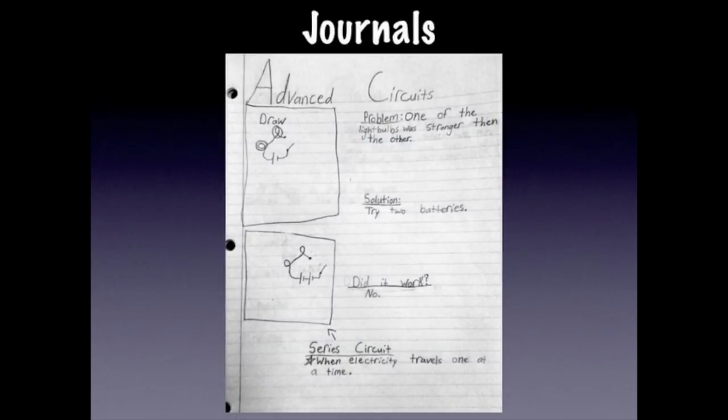For example, here's a journal entry from 4th grade. We were building circuits using 2 light bulbs, and the students started to notice a problem. One of the light bulbs was dim. So we started to record this in our journals. We recorded what a possible solution might be. In this case, it was to try to use 2 batteries. Did it work? No. But the students ended up learning that this type of circuit we built was called a series circuit.